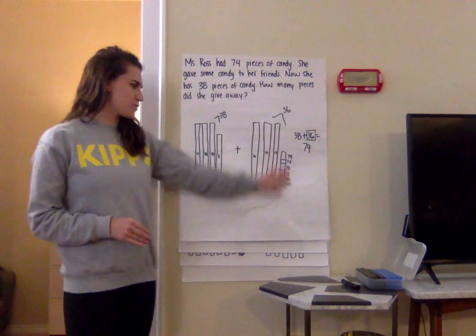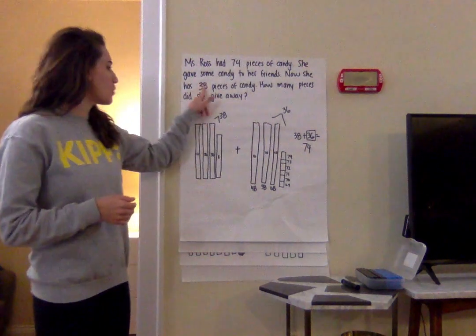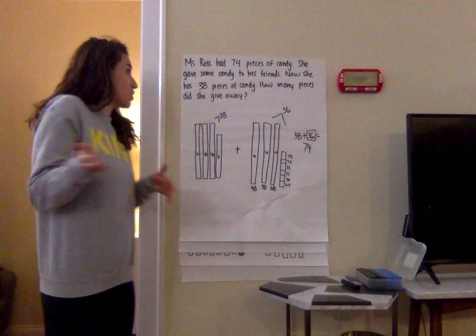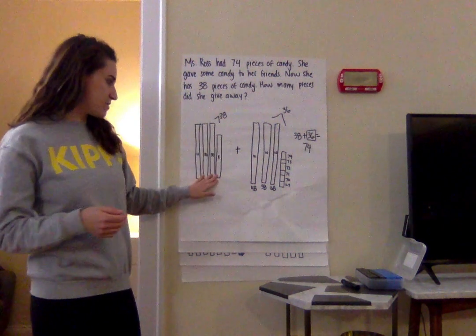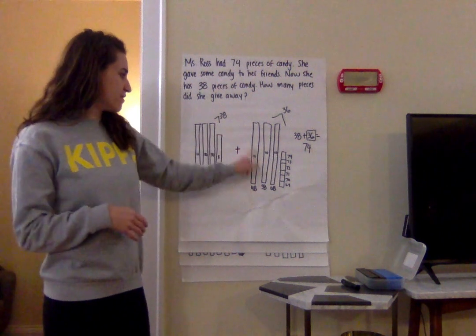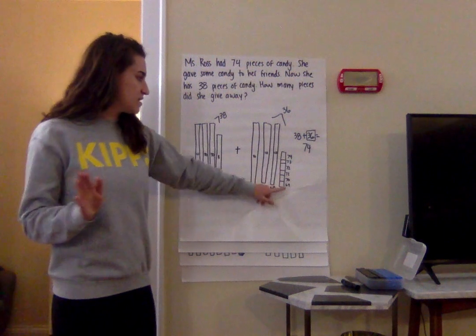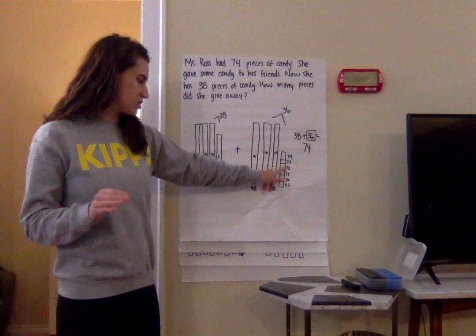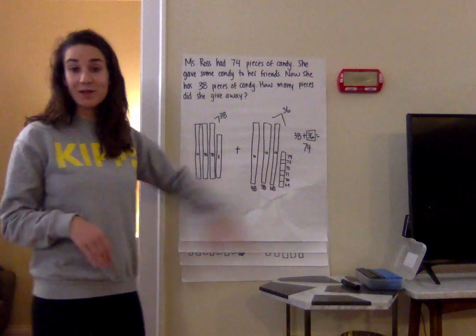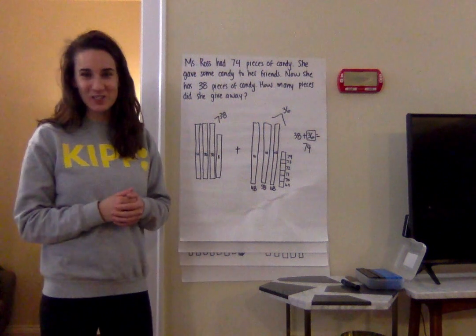Today, instead of using subtraction, I chose to actually add up from that smaller piece that we had. So we had 38. We didn't know our other piece. We're adding up to that total of 74. So I started with 38, and I counted up by decade counting until I figured out my answer. So I had 38, 48, 58, 68. Couldn't add another 10. 69, 70, 71, 72, 73, 74. So that means that I added 10, 20, 30, and 6 ones makes 36. Ms. Ross gave away 36 pieces of candy to her friends.